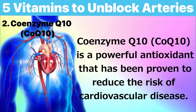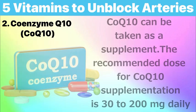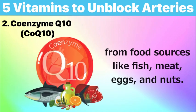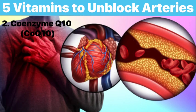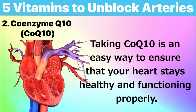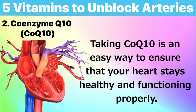Coenzyme Q10, CoQ10, is a powerful antioxidant that has been proven to reduce the risk of cardiovascular disease. CoQ10 can be taken as a supplement. The recommended dose for CoQ10 supplementation is 30 to 200 milligrams daily or from food sources like fish, meat, eggs, and nuts. It helps clear your arteries by reducing oxidative stress and inflammation, which can lead to hardening of the arteries and blockages. Taking CoQ10 is an easy way to ensure that your heart stays healthy and functioning properly.